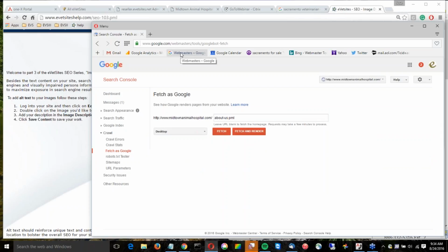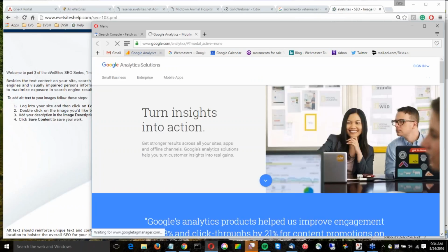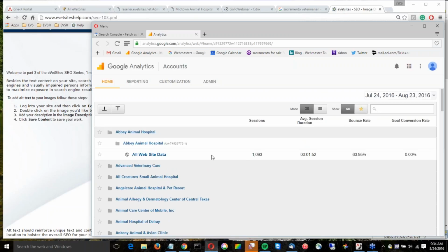Google Webmaster Tools is one tool, and Google Analytics is another. They're both free, and you can use them both. We have them both here. We're on a project right now of adding every eVetSites user on there. And if we haven't reached you, let us know, and we can do that. If you folks have a Google account, and I would definitely recommend it, we can then share that access with you, so you can see all the data and do updates yourself.